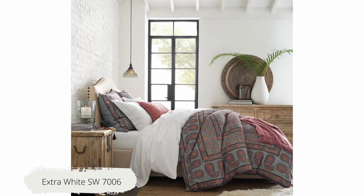So another color that we're really loving is Extra White. I'll talk about why I love it in a second, but why don't you tell us, Courtney, why it's a key color for you? Extra White, you see on the screen right now, we painted in a bedroom for 2018. And Extra White is one of those dynamic colors. It's that dynamic white, which is why I love it. It changes based on the time of day.